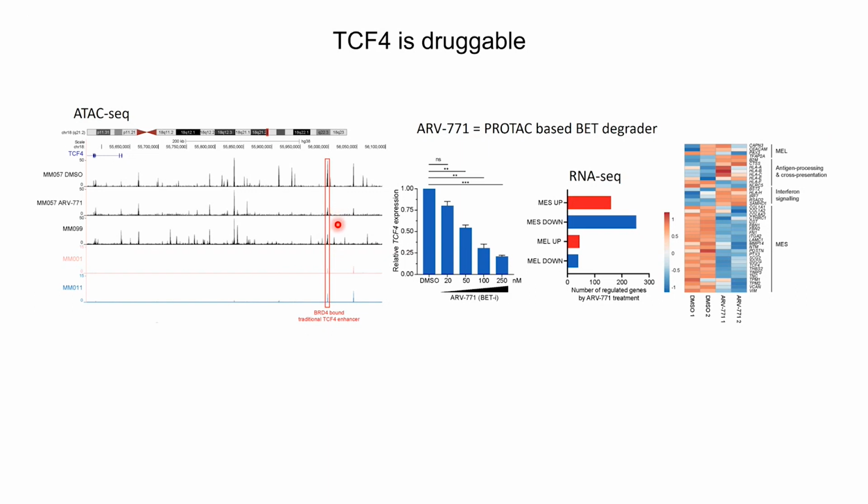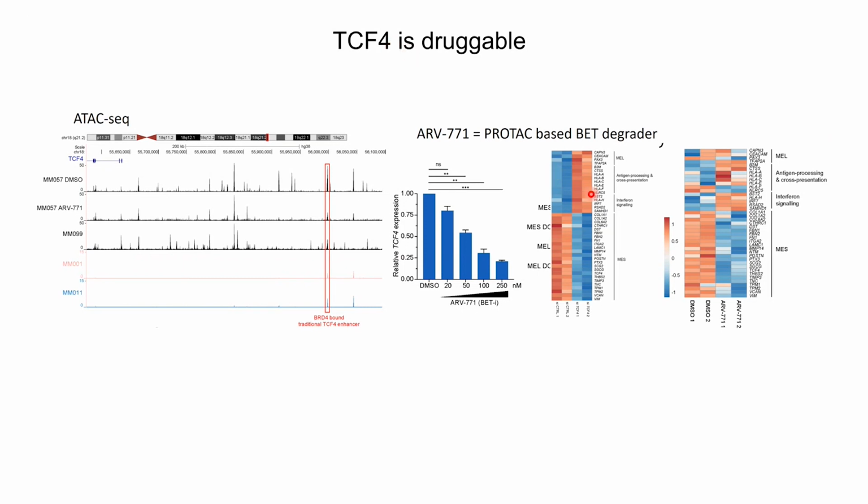Okay, this is the way we think this BET inhibition works at TCF4. And if you look then at gene expression with qPCR, this is a nice dose-dependent effect. I'm not going to go there. Just to show you, then we performed also RNA sequencing again in this mesenchymal-like cell line upon BET inhibition. And this is exactly the same heat map, exactly the same genes. This nicely mimicked the silencing with the siRNA. So, yeah, mimicked, phenocopied, you name it, whatever you want.